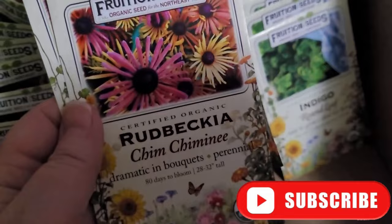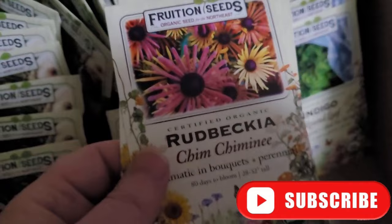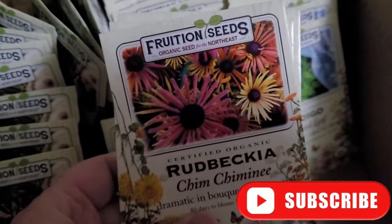I sometimes feel that growing annuals is a waste of time. So perennials feels like more of an investment. And these are so lovely.